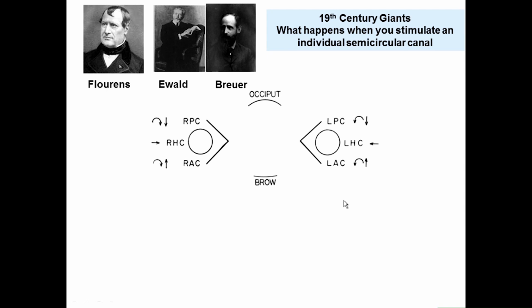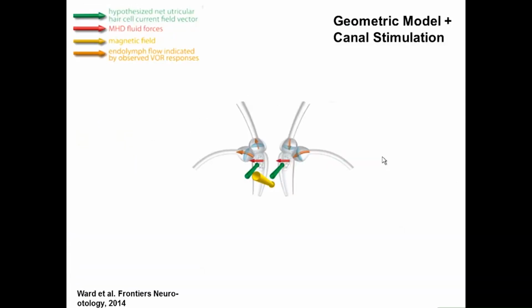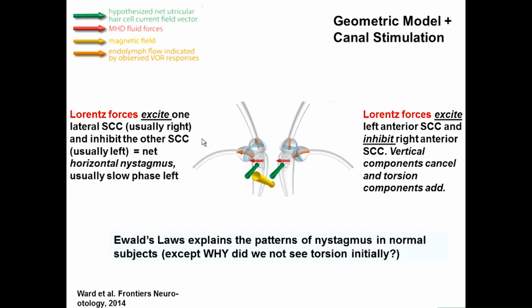These great masters of the labyrinth, Flourens, Ewald, and Breuer, figured out what each canal does in terms of nystagmus direction by working on pigeons. We can use this little scheme, which is the same scheme we use to diagnose patients with nystagmus in different directions, to figure out what we were seeing in the MRI machine. Ewald has these laws, which we use for clinical reasons. I don't need to go into them now. The main point is, if you stimulate a canal, you get an eye movement that's in the plane of that canal. So we take this geometrical model plus the patterns of canal stimulation, and we can figure out that Ewald's law predicts the exact pattern that we should see in normals and in patients with unilateral loss of function.